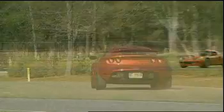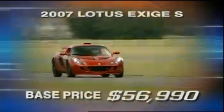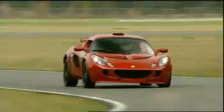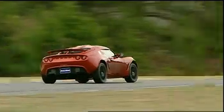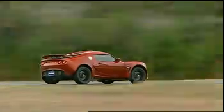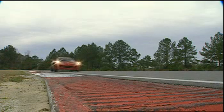We'd gladly live with that, though, if we could come up with the $56,990 price of admission. That may be a lot to pay for what is essentially a weekend warrior. But one drive in the Lotus Exige S will tell you it's pound for pound the biggest little thrill ride around.